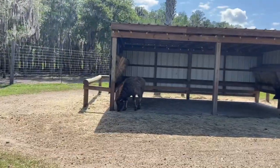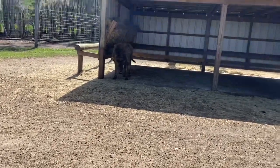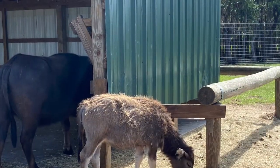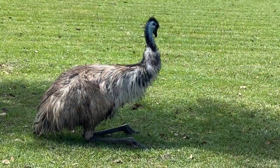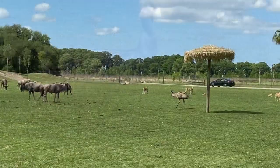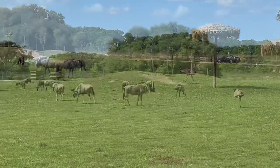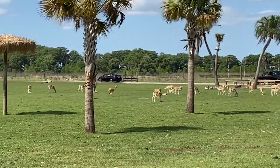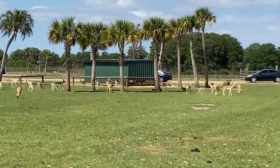What is this? Just some cows? It's a woolly mammoth. It's a little woolly wool. It's a woolly wool. They're eating. Look, they're playing. Oh, they're chasing. Hey. Oh, they're having so much fun.